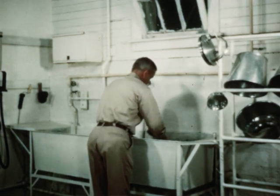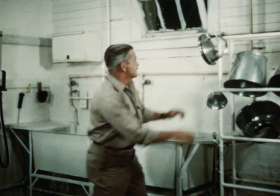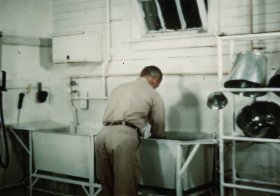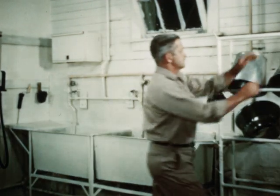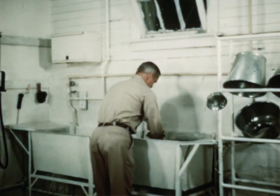It is now a simple process to sanitize all equipment by dipping each piece into the sanitizing solution. Many people mix up 2 gallons of sanitizing solution in a pail and pour it through each piece, splashing it around to make sure it touches all surfaces.